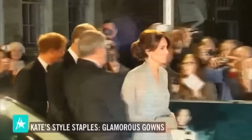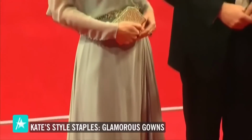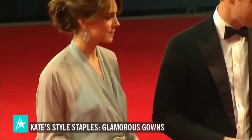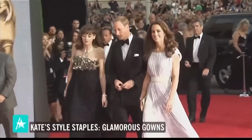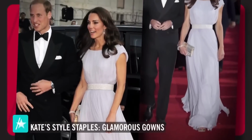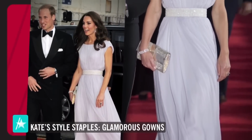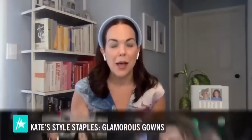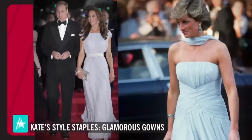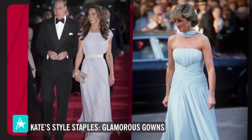I think Kate Middleton understands that we all want a princess moment, right? She really turns up the glamour with some fantastic gowns. So during their 2011 tour of North America, Kate and William came to LA and she stepped out at a BAFTA event in a fantastic lilac Alexander McQueen gown with a full pleated skirt, and it immediately brought to mind a moment of Princess Diana's where she attended Cannes in a Catherine Walker gown.